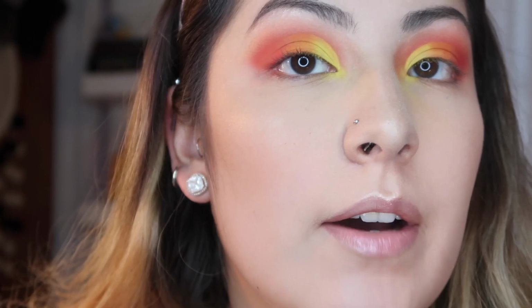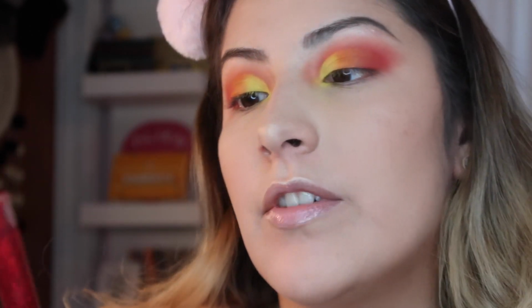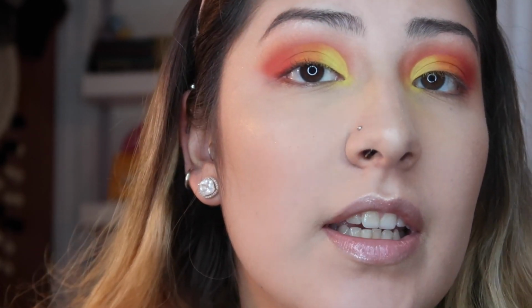So now that I'm done with how I want my lid to look, I'm gonna go into a red glitter liner. This is just a random one from Amazon. It doesn't have a brand on it or anything. And I'm gonna line where I cut my crease.